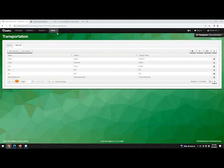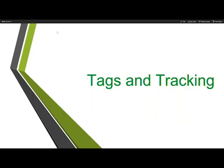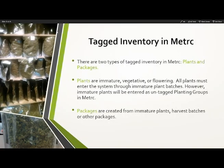Alrighty, so we'll flip back over to the presentation. So tags and tracking. So again, there are two types of tagged inventory. There's plants and packages. Plants are immature, vegetative, or flowering. They get the tags at the vegetative stage, and then once they move to flowering, they will maintain that tag, and then it'll go into a harvest batch. And from the harvest batch, there'll be packages. Packages are created from immature plants, so you could see packages of immature plants, harvest batches, or other packages.